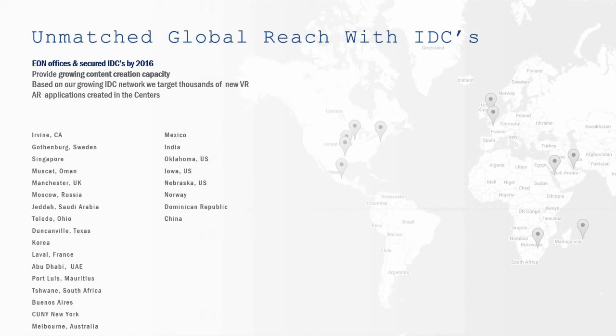And here you can see a little bit of our footprint, which is growing pretty rapidly. We've recently signed IDCs in Norway, in China, in the Caribbean, and so forth.